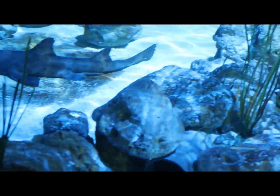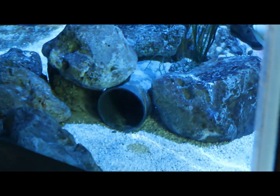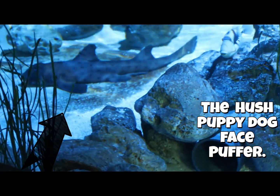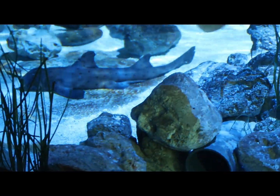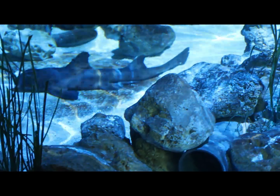So this pufferfish is called a hush puppy dog-faced puffer. Wow. It is a very long-winded name, yeah. But that is its actual name. Now a hush puppy dog-faced puffer is a little bit different to our other fish. So this one here is the hush puppy dog-faced.